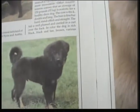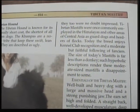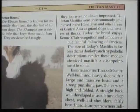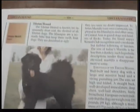There's not that much written about them, but again it does mention them. Something there about a Tibetan hound. The Tibetan hound is known for its unusually short coat, the shortest of all Tibetan dogs. The campers are a nomadic tribe that keep these swift, lean dogs. They are described as ugly. Never come across those.